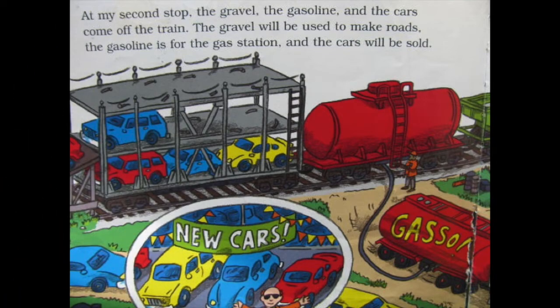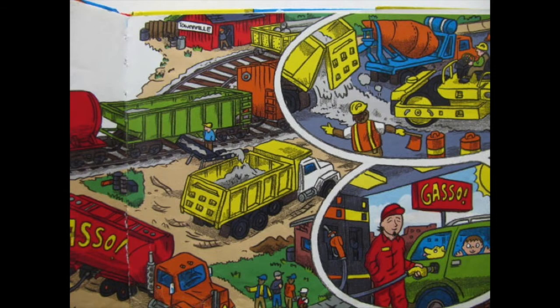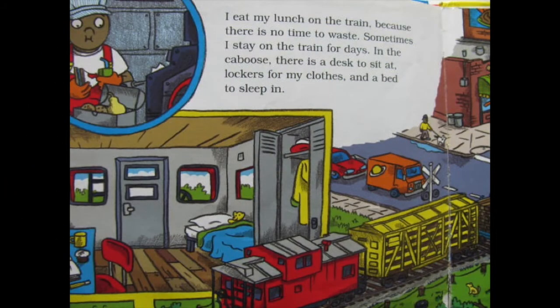At my second stop, the gravel, the gasoline, and the cars come off the train. The gravel will be used to make roads, and the gasoline is for the gas station, and the cars will be sold. It says, new cars! There's the gravel getting unloaded for making roads. And they're making roads with a cement mixer. And there's the gas station where the gasoline station attendant is filling up the car.